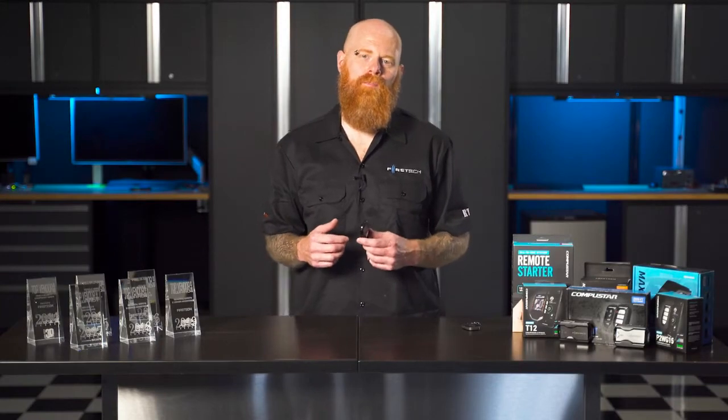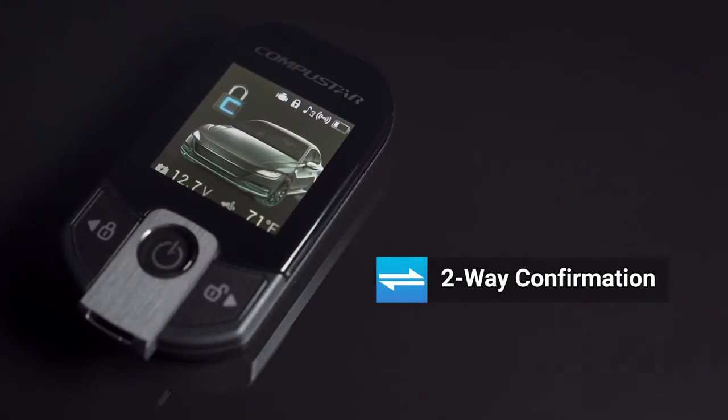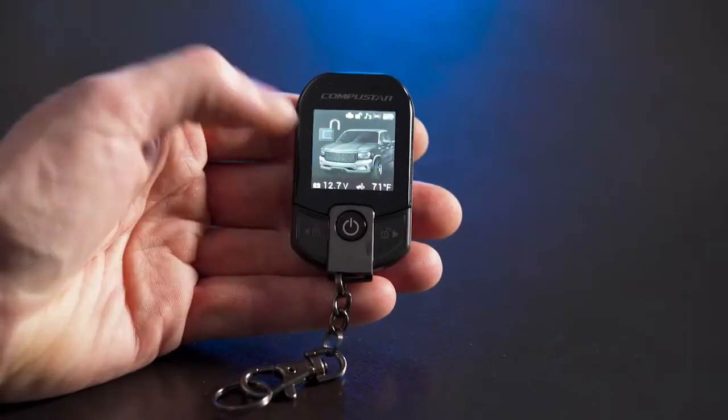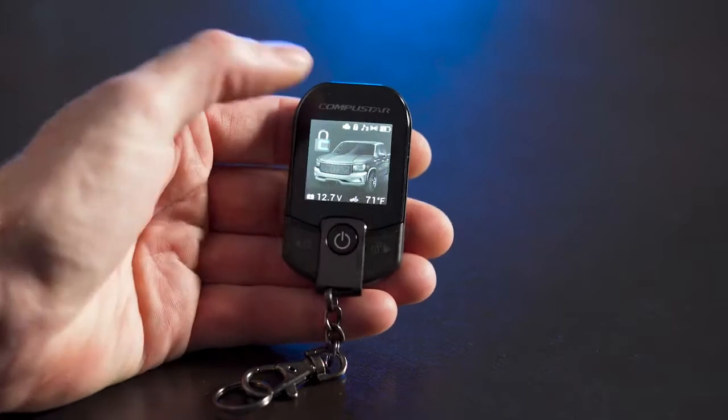First, let's talk performance. If you've ever had a remote start system, you know that range is important. Let's say you're at work, working out, or out shopping. You'll want a remote that gives you that extra range you need to reach your vehicle. This new two-way LCD remote is capable of up to 3 miles of range, meaning it's powerful enough to start your vehicle when you need it to. The remote confirms your commands with audible and visual responses, so you'll know when your vehicle's running.